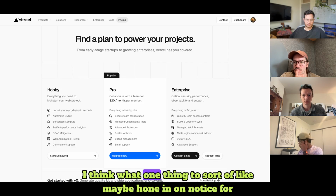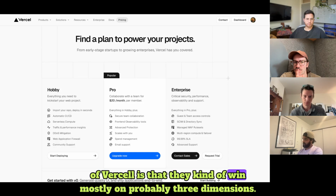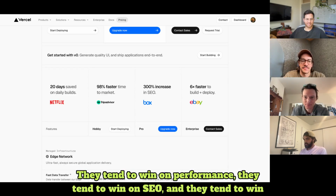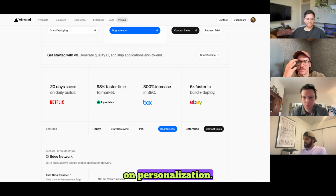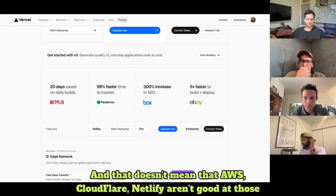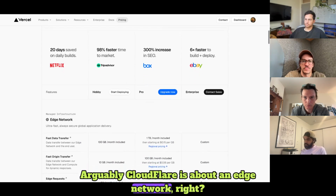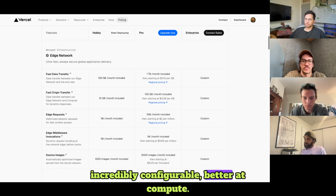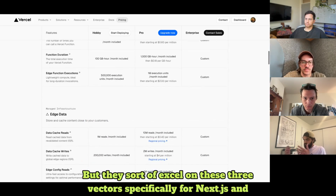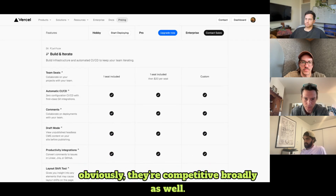One thing to hone in on for Vercel is that they win mostly on probably three dimensions. They tend to win on performance, on SEO, and on personalization. Those are the three dimensions that Vercel is really competitive on. And that doesn't mean that AWS, Cloudflare, and Netlify aren't good at those things. They're just not optimized as well as Vercel for Next, right? Arguably Cloudflare is better in an edge network, and AWS is incredibly configurable and better at compute. But Vercel excels on these three vectors specifically for Next.js, and obviously they're competitive broadly as well.